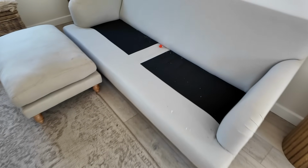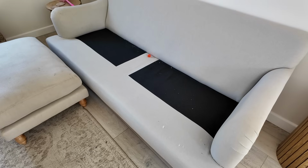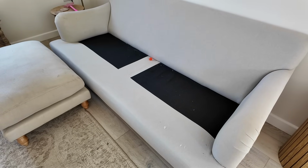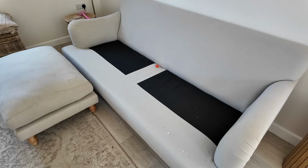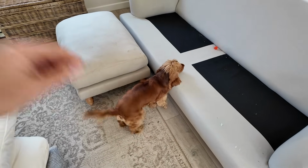Yeah, so I've stripped all the cushions off, as you would have seen. I popped them in the washing machine on a delicate at 30 degrees. So fingers crossed. I'm now going to hoover all of this bit. I'm also going to hoover that as well.